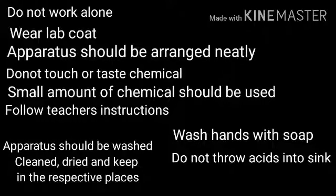So, what are the precautions to be taken in the chemistry laboratory? Do not work alone in the laboratory. Always wear a lab coat. The apparatus should be arranged neatly. Carefully follow your teacher's instructions, and small quantities of chemicals are enough. Hot objects should be handled with attention and care. Do not touch or taste any unknown substances. Do not throw hot concentrated acids, broken glass apparatus or filter paper into the sink directly. In case of any accident, wash the affected area with running cold water and report to your teacher. After the experiment, apparatus should be properly washed, cleaned, dried, and put back in their respective places. And wash your hands with soap and dry them with a clean towel.